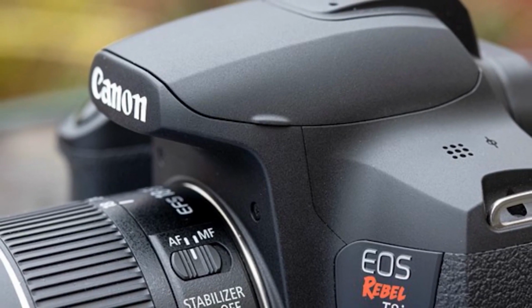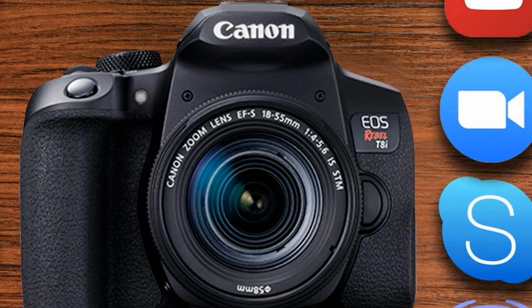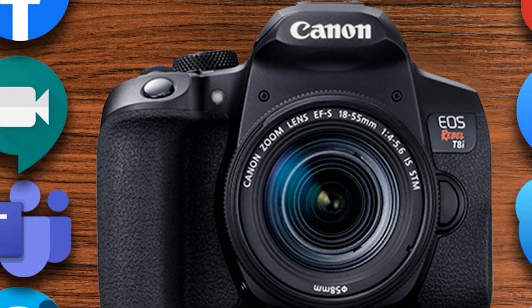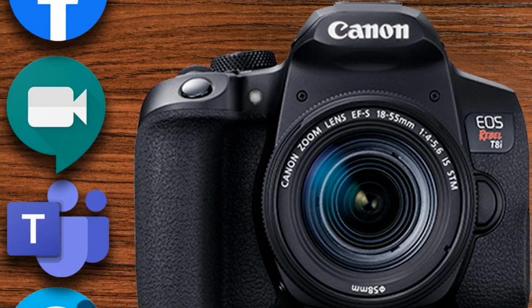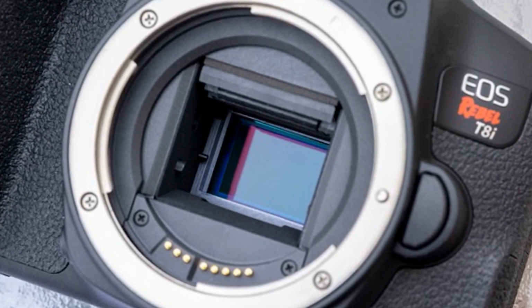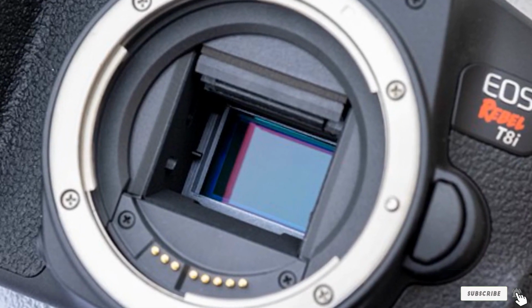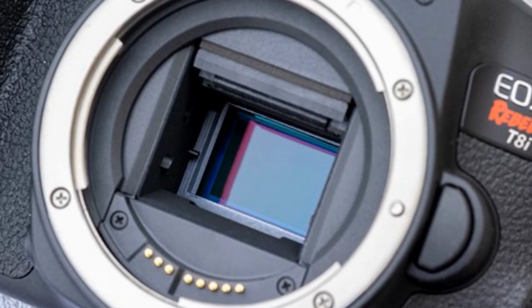Autofocusing is powered by a 45-point all-cross type AF system. That and the quick 7 FPS continuous shooting speed means the EOS Rebel T8i is suitable for a wide range of photography requirements. You can use it for shooting sports, wildlife, weddings, landscapes, and everything else.